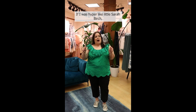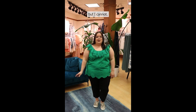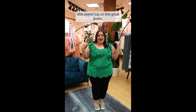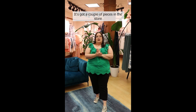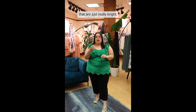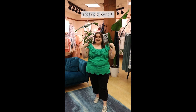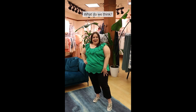If I was hyper like little Sarah Birch, I might kick the air, but I cannot. Also have this really sweet little eyelet top on in this great green. I feel like green is making a comeback. I've got a couple pieces in the store that are just really bright, rich, vibrant greens, and kind of loving it. What do we think?